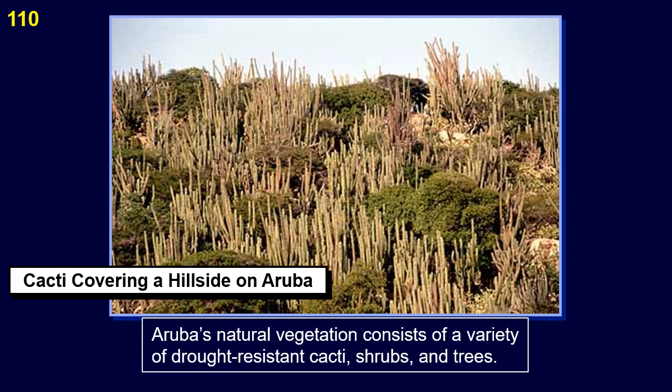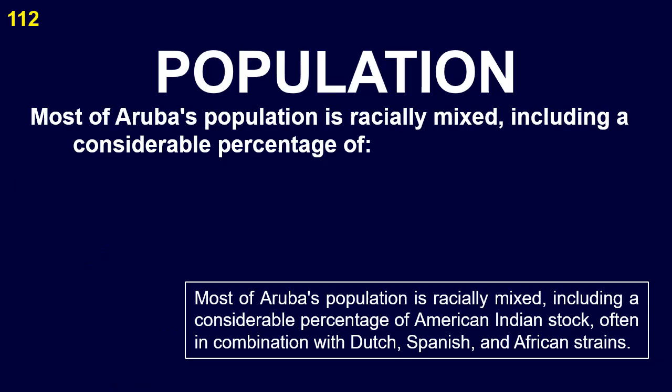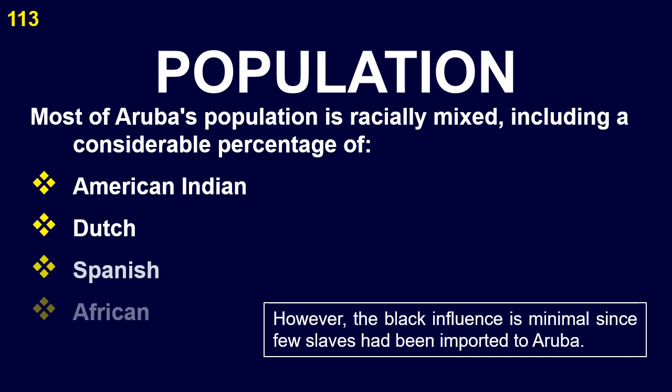The island's natural vegetation consists of a variety of drought-resistant cacti, shrubs, and trees. These are houses in Aruba. Notice the cactus. Most of Aruba's population is racially mixed, including a considerable percentage of American Indian stock, often in combination with Dutch, Spanish, and African strains. However, the black influence is minimal since few slaves had been imported to Aruba.